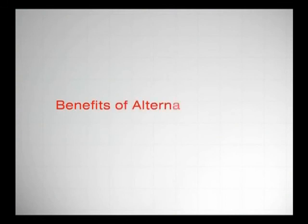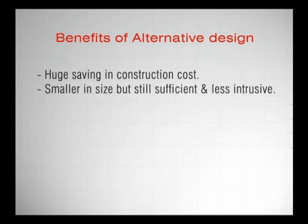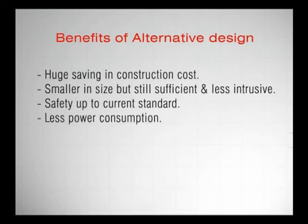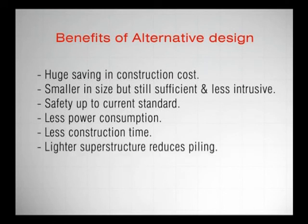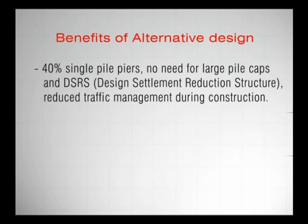The alternative design has several benefits. Huge savings in construction costs, smaller in size but still sufficient and less intrusive, safety up to current standard, less power consumption, less construction time, lighter superstructure reduces piling, 40% single pile piers, no need for large pile caps, reduced traffic management during construction.